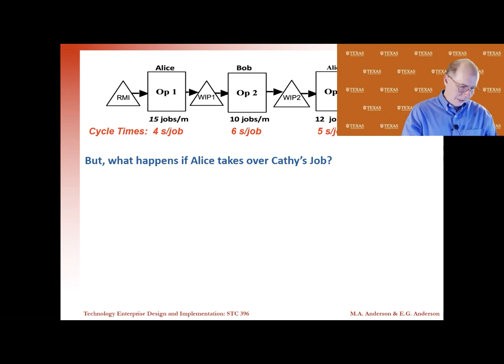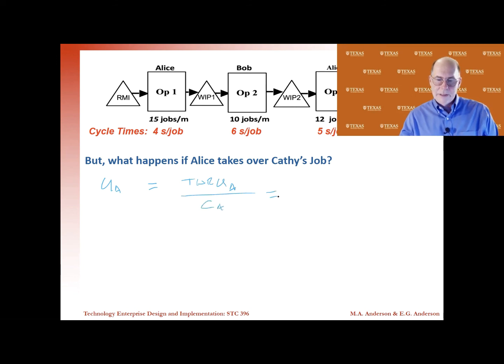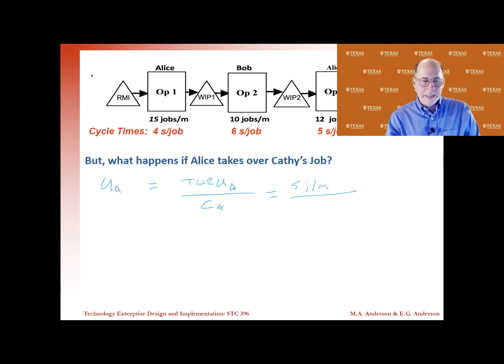So let's take a look at utilization here. The utilization for Alice is again equal to throughput at Alice over the capacity of Alice. And what that comes down to is 5 jobs per minute, because we're still at 5 jobs per minute for our arrival rate. And I'll just put this down here so that we all know that 5 jobs per minute is still coming in. And then we divide that by Alice's resource capacity, which is 6.67 jobs a minute. And that's equal to 75%.